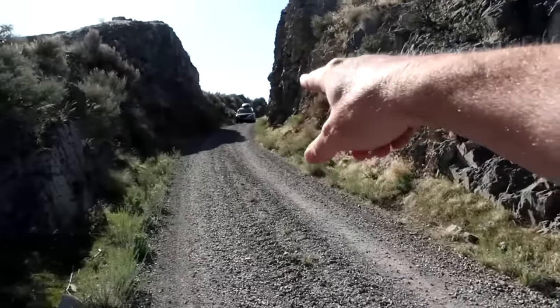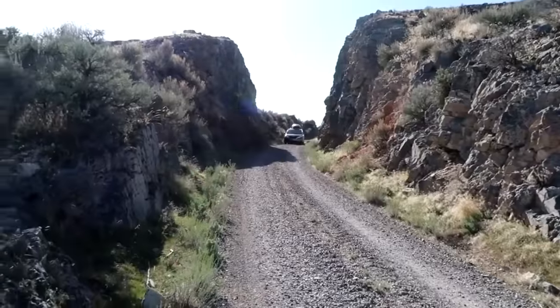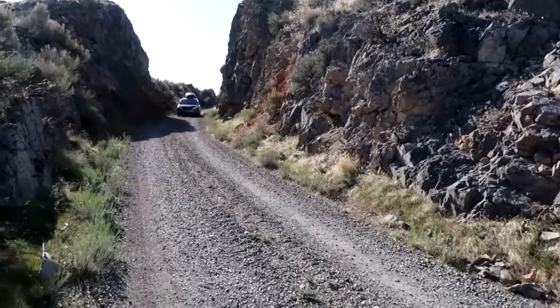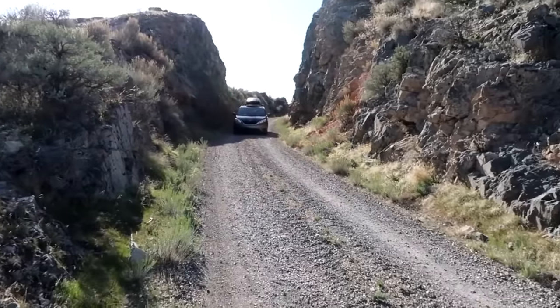I'm ahead of them. There they are over here. Come, I'm over here, guys. I'm over here. I was up there on the top of that mountain. I ran down the ridge. Here they come.